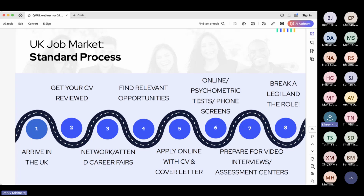As an international student, it's very important to meet diverse people. It's very important to meet experts. And it's important just to meet people because you might not realize how they can help you in the future.